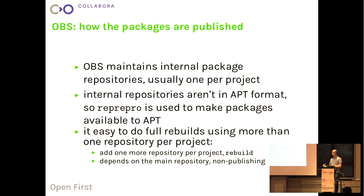You just add an additional repository, which is not published into apt repositories, and which depends on the main repository, so packages can be rebuilt, and the results of the build can be discarded. So it's easy to detect situations when some packages stopped building after some time because of changes in their dependencies or in build order or some other reasons.